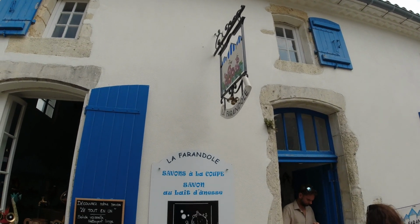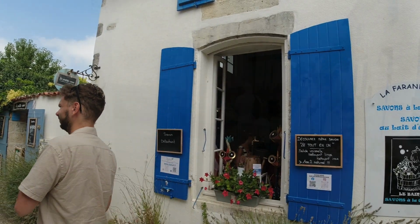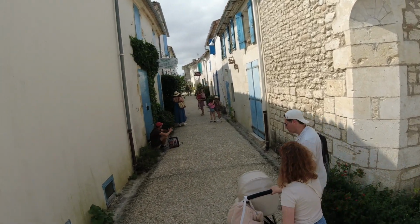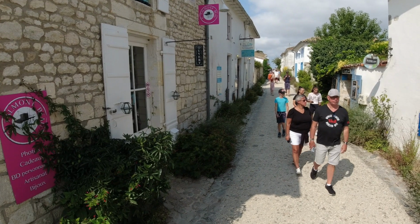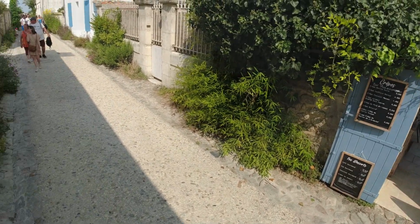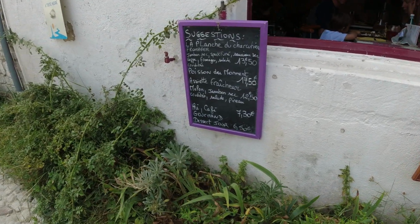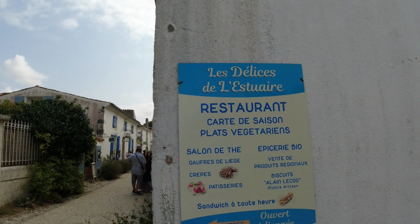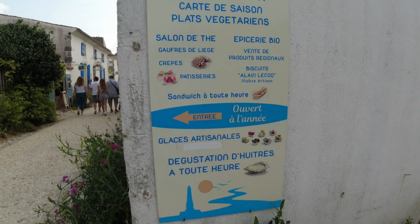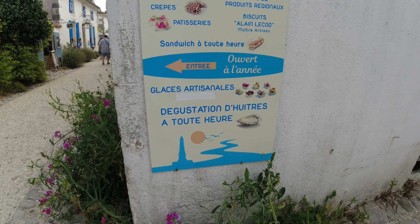This shop specialises in making soap and toiletry products out of ass's milk. Musical evenings, Patrick sings pop rock. So beside the usual tea, crepes, gaufres, patisseries, you can also have some huîtres, some oysters, every hour. Well, not every hour, all the time, à toute heure.